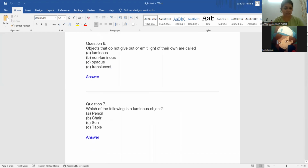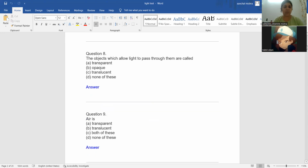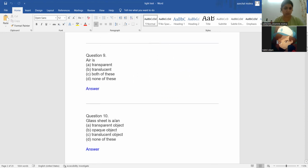I am seeing your answer sheet right now. Now, objects that do not give out or emit light of their own are called non-luminous. Very good. You did that correctly. Question number 7. Which of the following is a luminous object? The sun. Very good. The objects which allow light to pass through them are called transparent. Right, it's correct. I put that too.